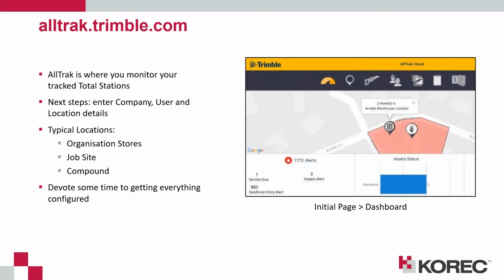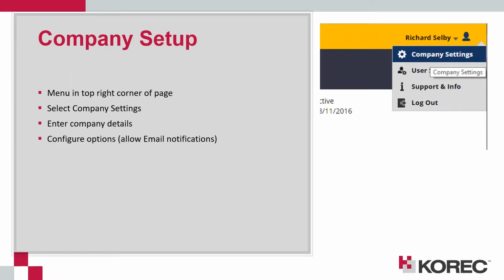So you'd want to devote a little bit of time when you're new to AllTrack to the website to get everything set up just as you wish for your organisation in order to get the best out of this service. Over the next few slides, we're going to look at some of these steps in a bit more detail. What we're going to start off with here is setting up your company information.